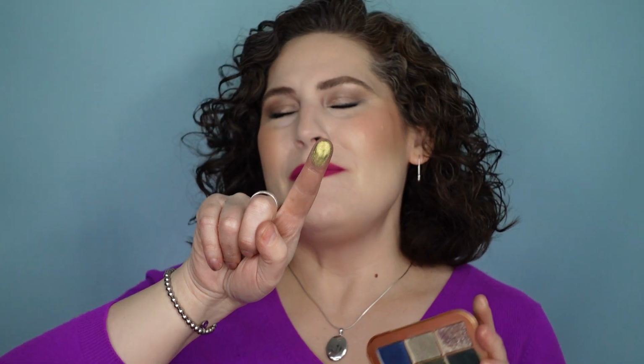This one's Mercurial. It is the most beautiful, shifty. It looks kind of gold here. It has a little bit of lavender to it. Sometimes in the pan, it has a bit of a green flash. It is the most beautiful. And the name Mercurial is perfect because it's so shifty. It's so changeable. It's so fantastic. But I was like, I don't wear greens. Yes, I do. And this one right here, oh, I mean, seriously, this is magical.